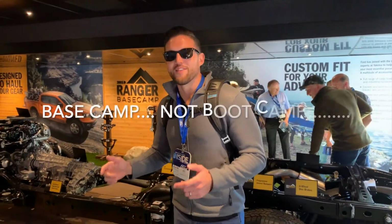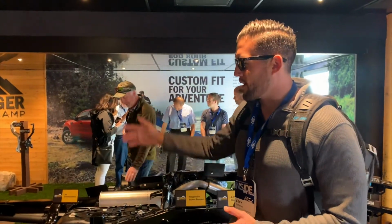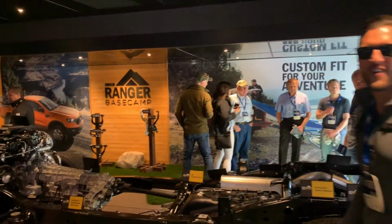Let's check it out. Guys, we're inside the Ranger boot camp. We've got a skinned-down Ranger here. I mean, framework, transmission, engine. This is really cool. Really cool setup here. I think we're holding up the line, so I'm going to cut this short.